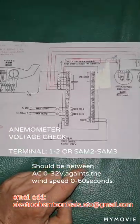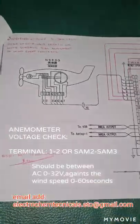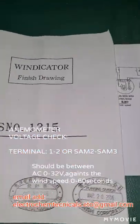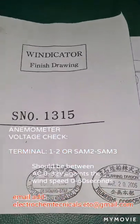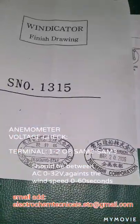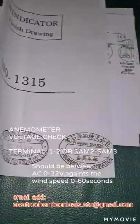I hope that you learn and gain knowledge on how to rectify a problem with a wind indicator, anemometer type MM55R.